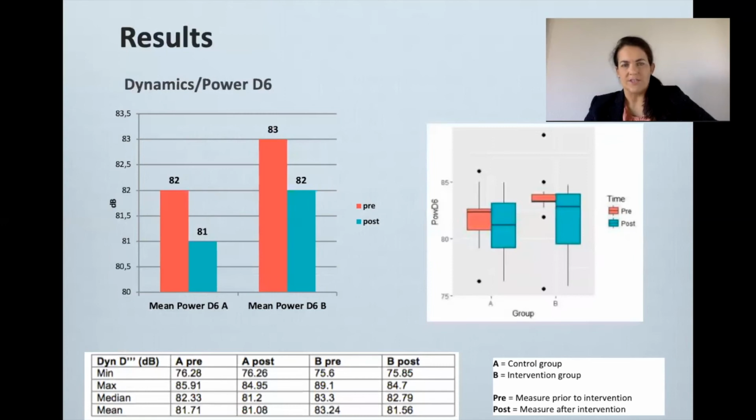Dynamics also didn't change significantly. You can see the mean volume in decibel, and the mean value dropped only 1 decibel in both groups, which is extremely little, but there was clearly no improvement that they could play louder.